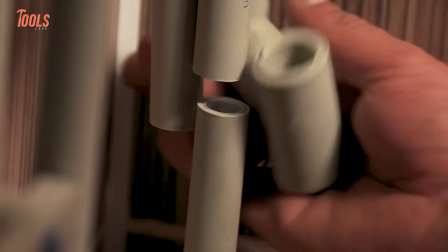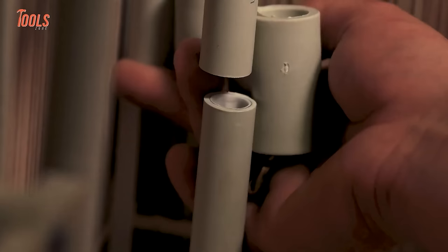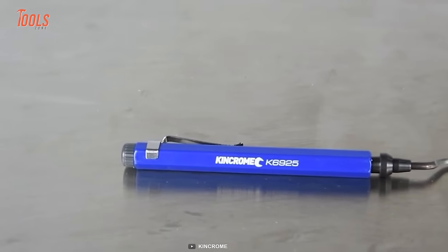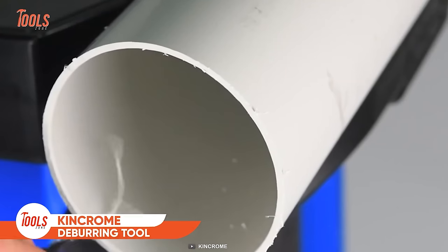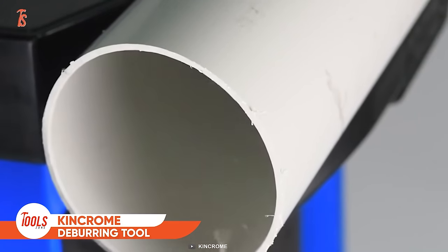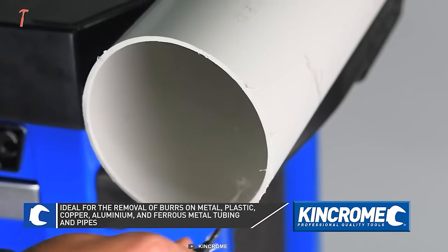Professional plumbers never skip removing burrs and sharp edges from a cut or machined materials. What if they can tackle them with a pen type tool? Meet the Pen Style Kinchrome Deburring Tool. It features a metal body with spare blade storage, so you won't have to stop between jobs.